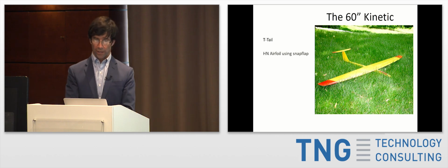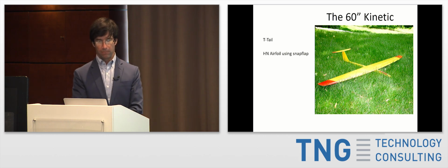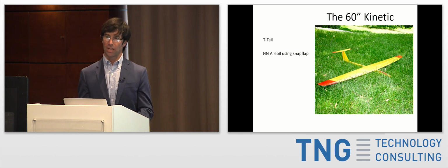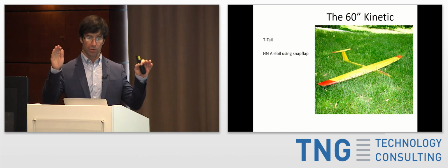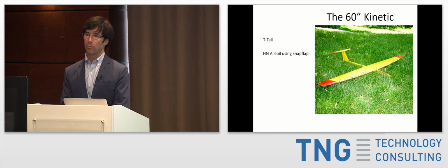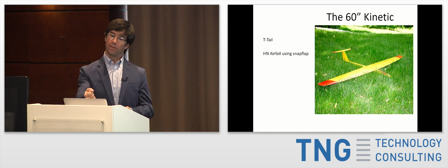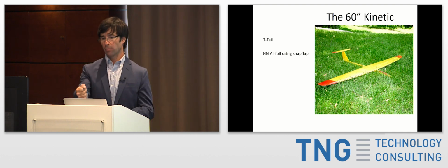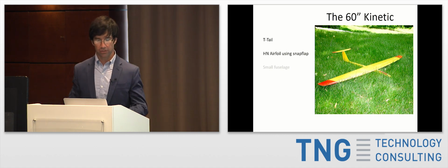This wing was designed with an HN airfoil that's designed around this concept of using snap flap. It's a variable camber idea where you camber the trailing edge of the wing, the flaps and the ailerons can come down, increasing the camber of the wing, and we do a programming trick in our radio that allows this to happen automatically as the pilot deflects the elevator. So I'm going to get into that a little bit more on the next slide.